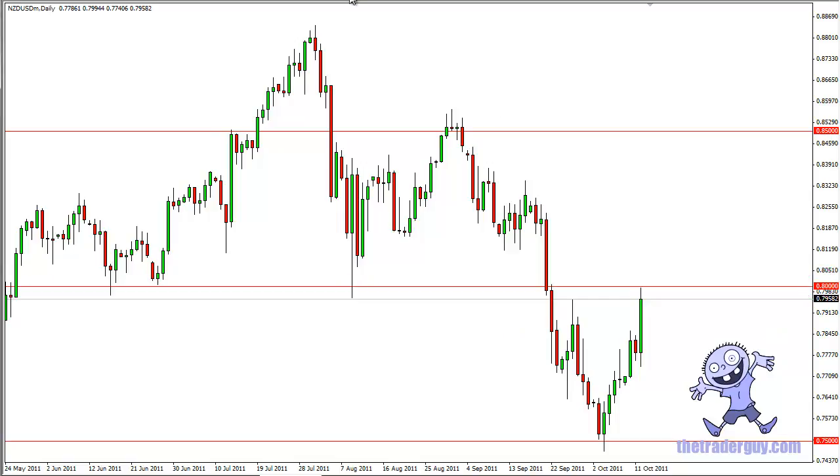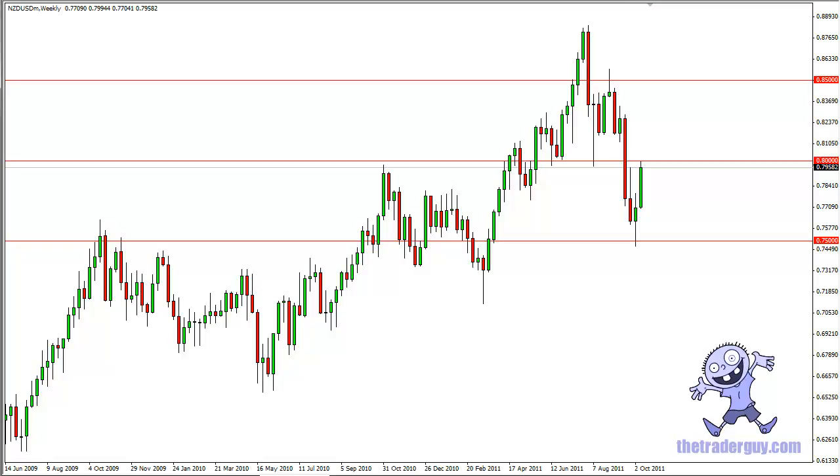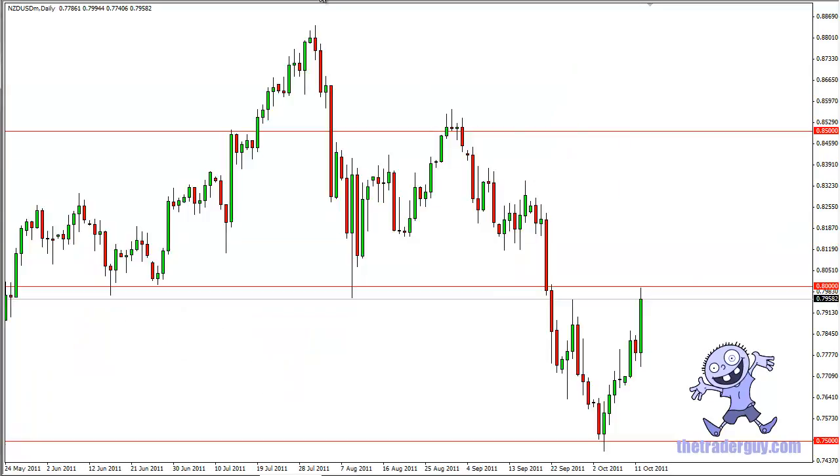The pair, when you look at it from a longer term perspective, becomes a little clearer on the weekly chart. This was support, and we broke through support. We've come back up, bounced off support there, and retested it as resistance. Now the question is, will it hold? We don't know, but we know that these are the areas that we take trades at.